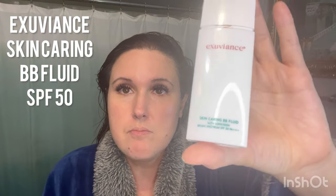So for my sunscreen, I am using up probably my last bottle. I don't know if I'm gonna be able to get my hands on another bottle. It is sold out everywhere online. I think the only place you can get it now is in an Ulta store. Some of the Ultas still have some in stock, but this is the Exuviance Skin Caring BB Fluid with SPF 50. It is an amazing sunscreen, and it works amazingly underneath the Seint. It does not cause any extra oil or shine or grease, and it actually helps prolong the wear of the Seint makeup. So I really adore this product.